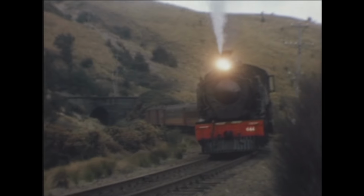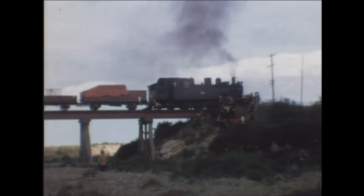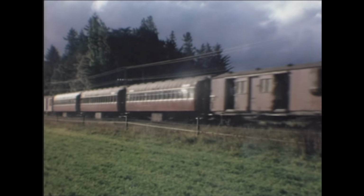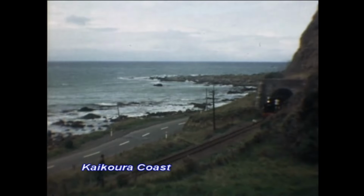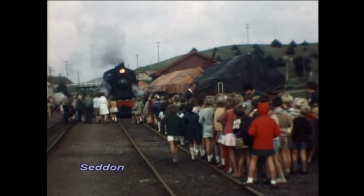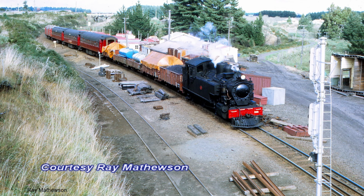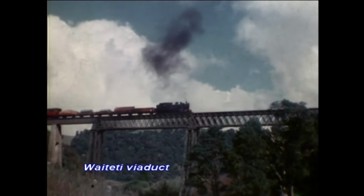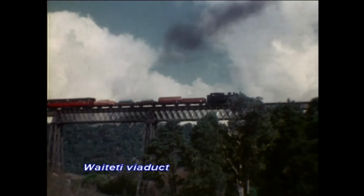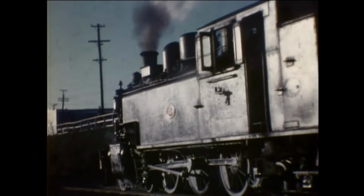644 was built at New Zealand Railway's Hillside Workshops in Dunedin in 1915. Ray Matthewson captured the train approaching Owakuni, with the remnants of the Ratahi branch line recently lifted on the right. With more carriages added at Frankton, the train was no less than 290 tonnes in weight.